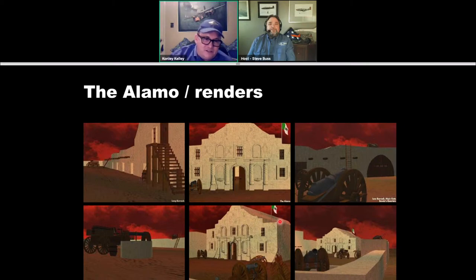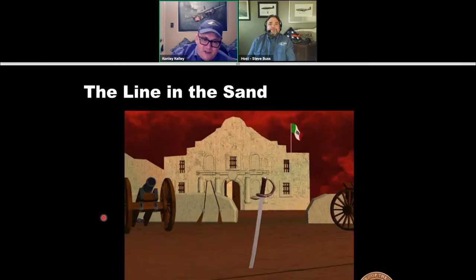This depicts the famous crossing of the line where Colonel Travis drew a line in the sand and dared the Texas Patriots to come over for the final battle. So I rendered this and I liked it, and I decided I would email it to the Daughters of the Republic of Texas and see what they thought of it. So I waited for them to write back, and they wrote back and said, "Mr. Kelley, we really liked your image, but the Alamo didn't have a roof on it in 1836."